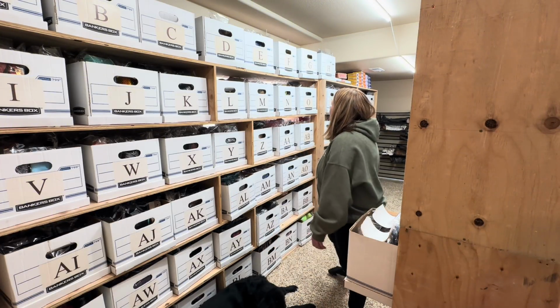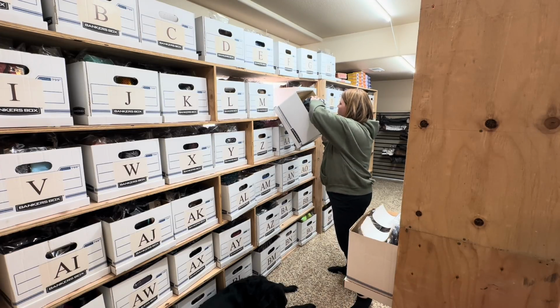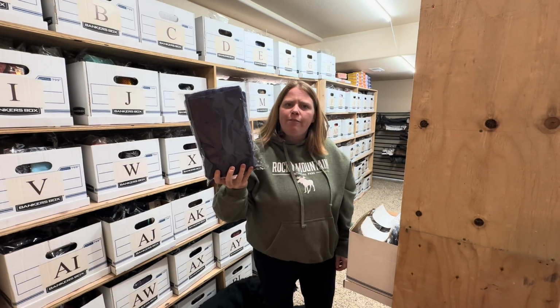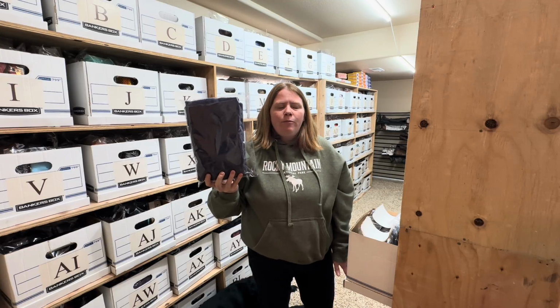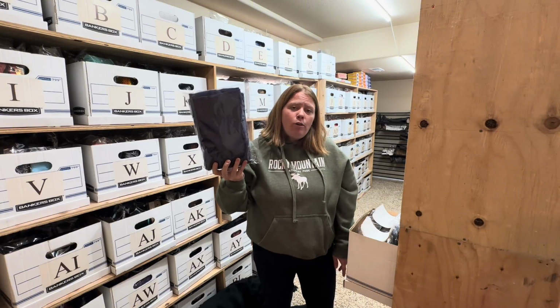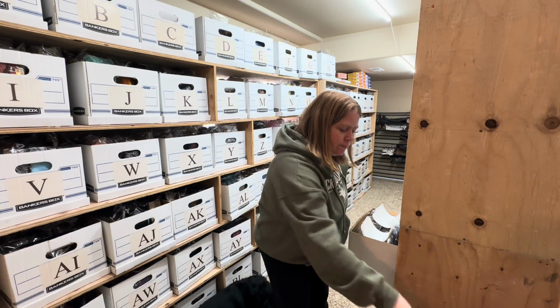N. This is the brand, I think it's Valerie Stevens. I only wrote Valerie on my label, but this is not like a brand that I normally would pick up, but this was 100% merino wool. It just felt really soft and it was in very good condition at the bin, so I did grab it. I got $14.97 plus shipping on that one.